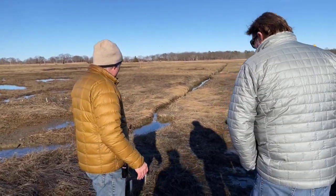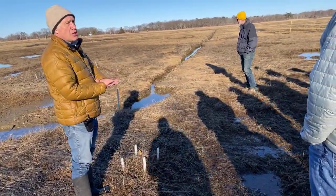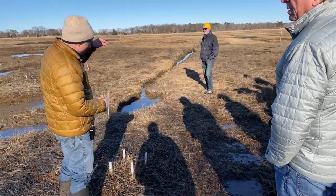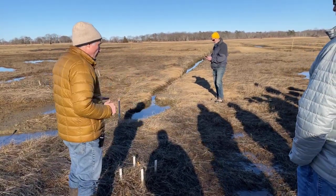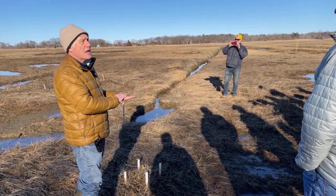Right. So what I want to point out here is this indicates where we're monitoring sediment accretion. So you have a marsh elevation. We could get surveyors out here and say this marsh right here is at such and such elevation. And then you've got sea level rise. So what we're monitoring here is how much accretion is happening on an annual basis.